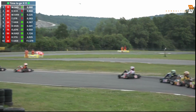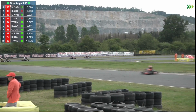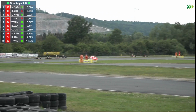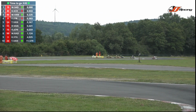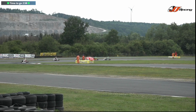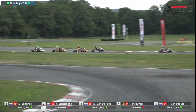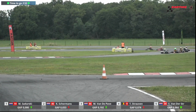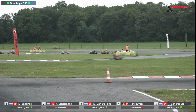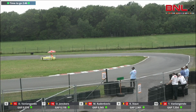And now Van der Pijvert is coming under the watchful eyes of both Tom and Dries van Langendonk. This is really heating up here. The top 2 are now moving away. Van der Stroys is trying his best to catch up. Van der Pijvert has really got to watch his back bumper, because he's got both the Van Langendonks and also Matej Radenkovic for close company. So Radenkovic is coming back into this one.